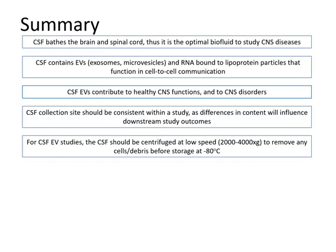In summary, what I've conveyed to you today is that the CSF bathes the brain and the spinal cord, and it's an optimal biofluid to study CNS diseases. It contains EVs, including exosomes and microvesicles, and what we didn't talk much about today, it also contains RNA-bound lipoprotein particles, and these can all function in cell-to-cell communication. In that regard, CSF EVs can contribute to healthy CNS function as well as to CNS disorders. And again, the CSF collection site should be consistent within a study. That's because differences in lumbar versus central CSF will influence downstream outcomes.